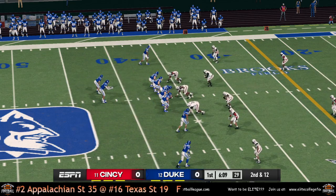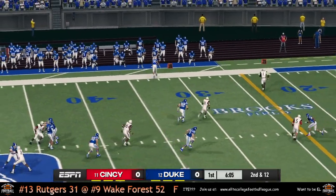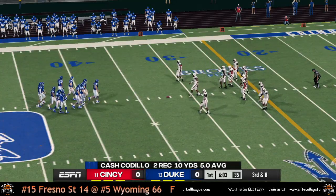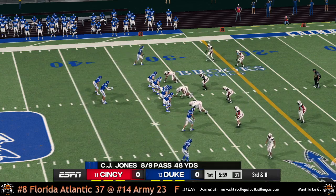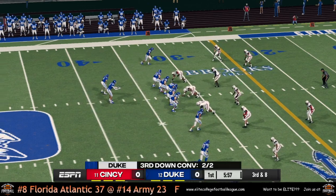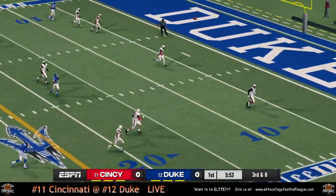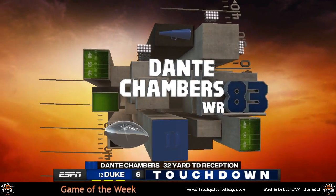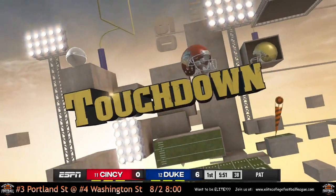Second and 12. Trips to the bottom, 1 to the top. Looked like a little out route again. 4-yard reception brings up 3rd and 8. And they're going to go trips to the bottom, 1 to the top again. 3rd down, oh, as he's going deep. And wow, he was wide open. Wide open reception by Chambers for the touchdown.